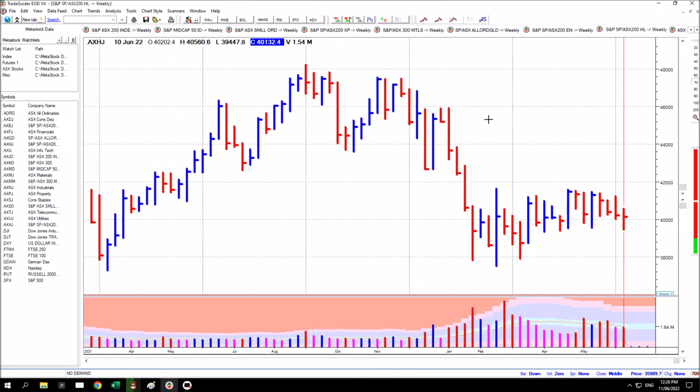Healthcare has looked like it was accumulating for a period of time through here. I've been calling this as an accumulation zone for quite some time, but with the pressure on the ASX at the moment, with the ASX moving lower, there's no catalyst for a push higher. Market's been consolidating sideways, pretty much marking time, waiting for an opportunity to move higher, but nothing's happened.